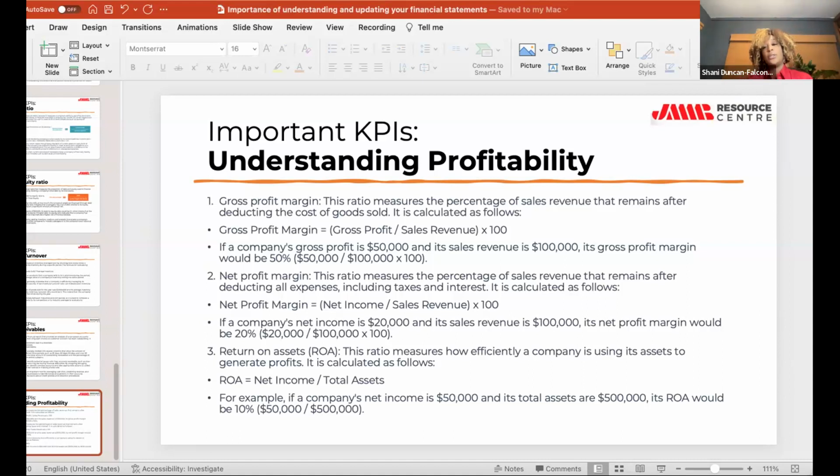All right, now you're going to go to another step. So you have your gross profit, then you go to your net profit. And the net profit margin now is the percentage of sales revenue that remains after now deducting your expenses, including your taxes and your interest. So your gross profit is on a higher level. Now you're getting down to, okay, my net profit. What am I making on my net profit margin? So that's your net income divided by your sales.